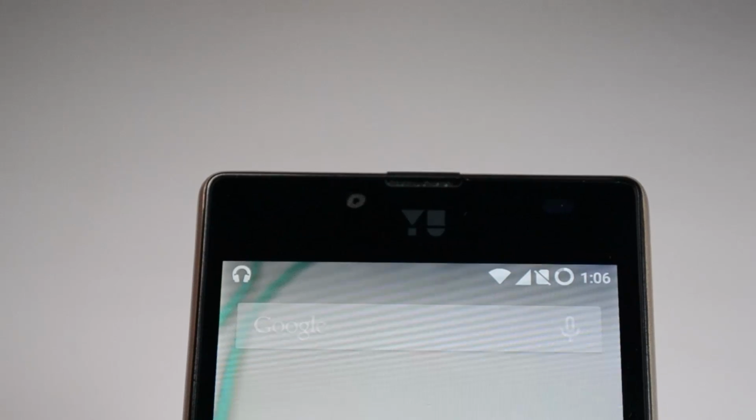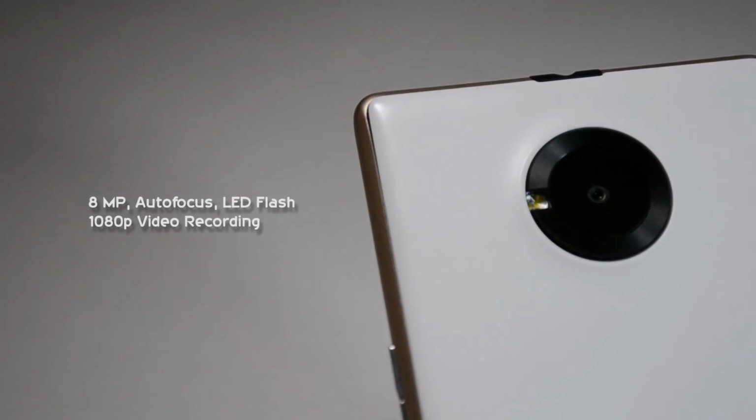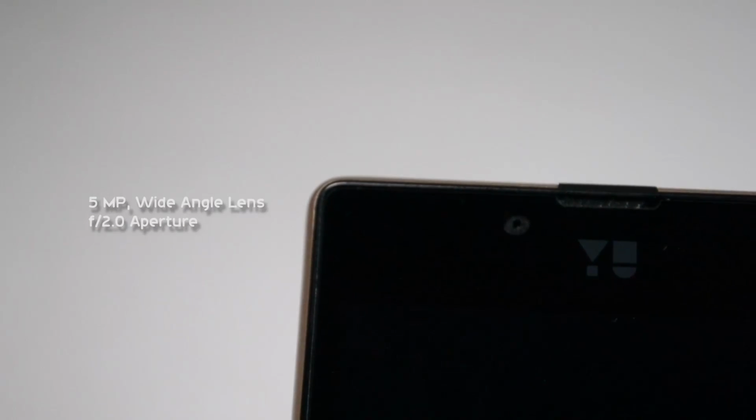Now let's talk about camera, which is also very important for a smartphone user. It gets an 8 megapixel rear camera which comes with autofocus, LED flash, and a 5 megapixel front facing camera.